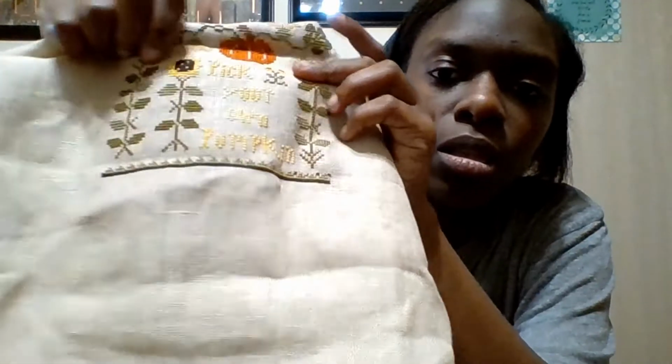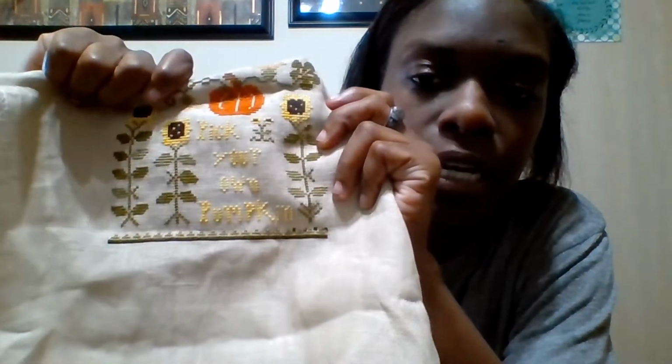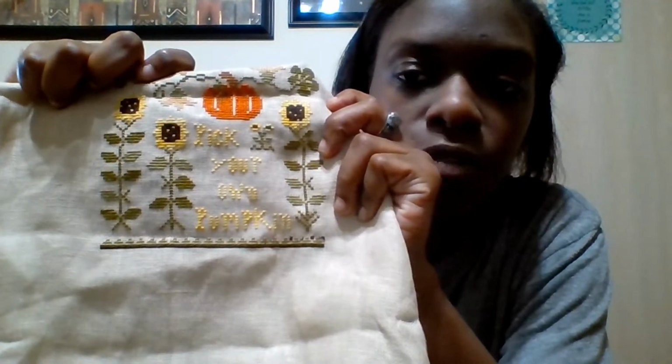32 count light mocha Belfast linen from Zweigart. All DMC, some of them the suggested ones, some of them color conversions. The yellow for the sunflowers, and the words is a fancy floss. That's Sunflower from Color and Cotton. So, okay, that's that one.